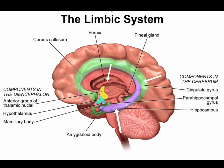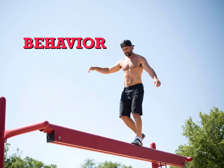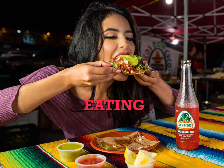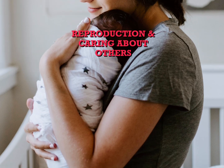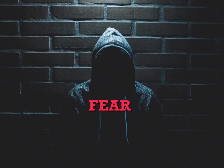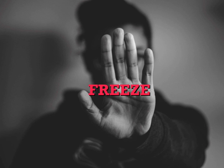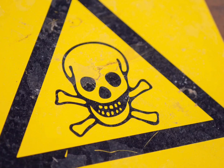The limbic system consists of the fornix, hippocampus, cingulate gyrus, amygdala, and parts of the thalamus. It is involved in our behavioral and emotional responses, especially for survival behaviors like feeding, reproduction, and caring for our little ones, and of course, fight or flight responses. It is the reason why we have intense emotions of fear, jealousy, anger, and the freeze response, thanks to new evidence suggesting the role of freezing in response to danger.